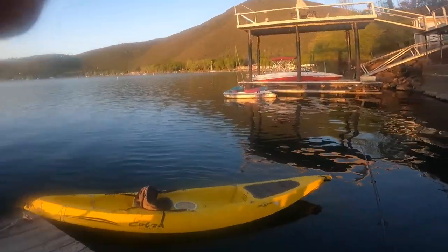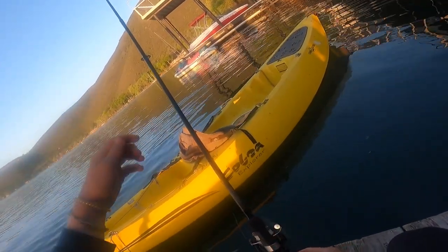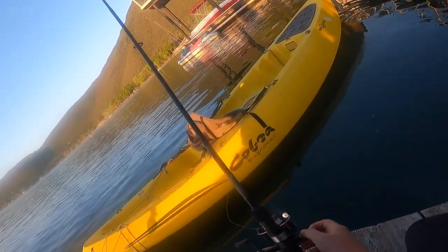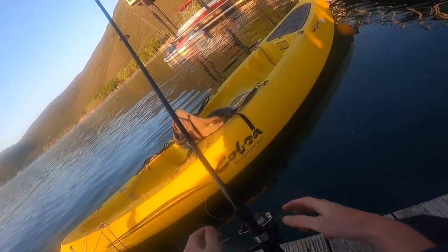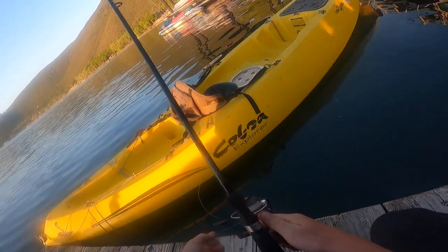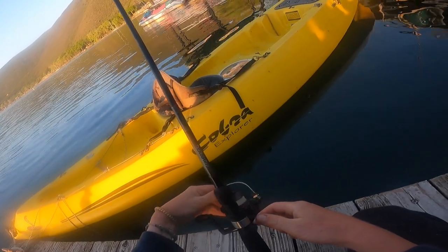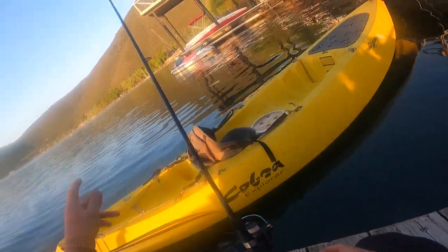Now we just drop it in, and when they swim around, they see a little worm in the water, and they react to it and bite it, and that's how you catch it. That's how I caught one yesterday. Okay, I got a little tangle.